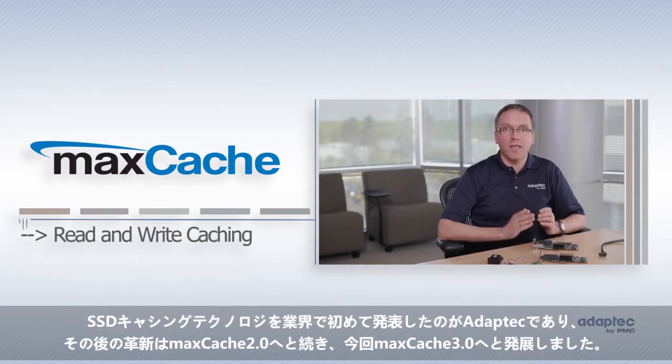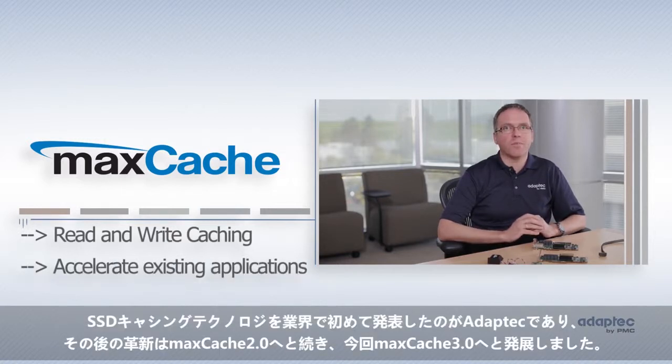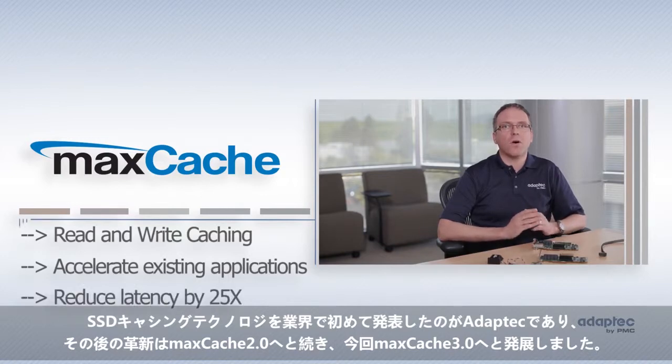Adaptec was the first in the industry to launch SSD caching on RAID adapters, and we've continued along the innovative path, going to MaxCache 2.0 and then 3.0.